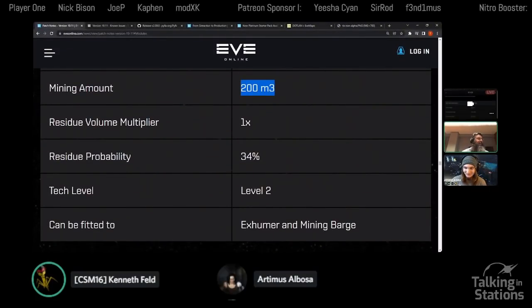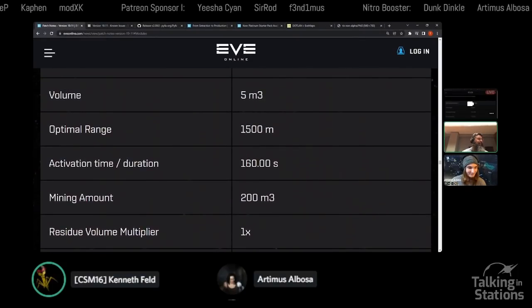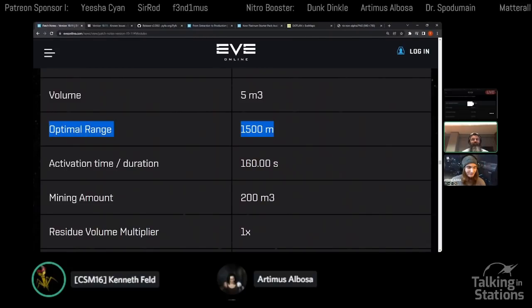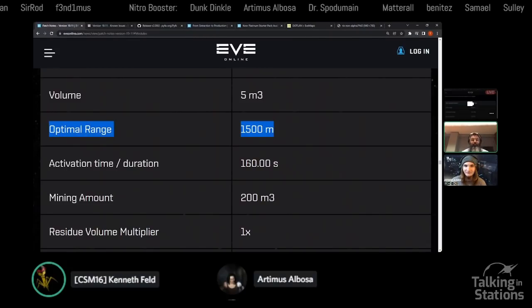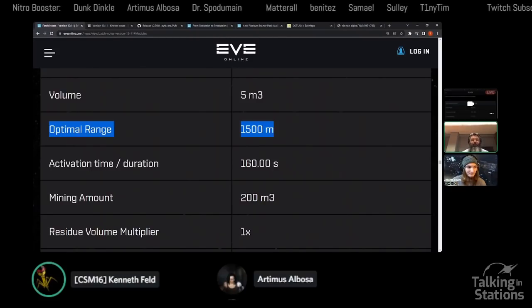The bad part is optimal range, 1,500 meters. So you've got to be up close and personal, but you were pretty much there already. But you will absolutely, by a factor of 10, be pulling in gas much, much quicker.